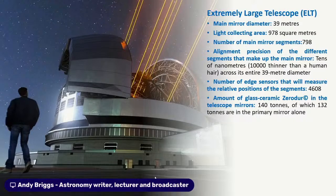As it stands, the telescope has a collecting area of 978 square meters. Now, all of those 798 mirror segments have to be aligned absolutely perfectly. The tolerance to which they have to be aligned is tens of nanometers, 10,000 times thinner than a human hair across the whole of the mirror. So that is an unbelievable accuracy that they have to achieve. And they have 4,608 sensors across the mirror measuring the relative positions of those segments and correcting them in real time if any get out of alignment.